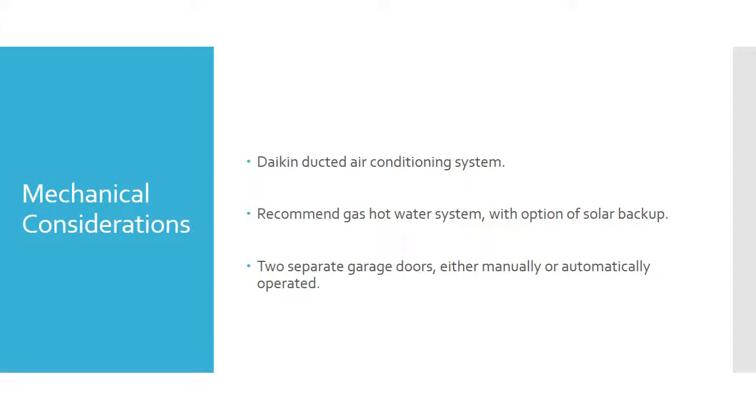The Daikin duct air conditioning system is recommended for the house as it will have a maximum of 5.53 kilowatts of power consumption and will be able to provide suitable house cooling for both downstairs and upstairs inside the house. Not only can the air conditioning system be separated to just cool the downstairs or upstairs sections of the house, it can also easily cool all individual areas of the house.